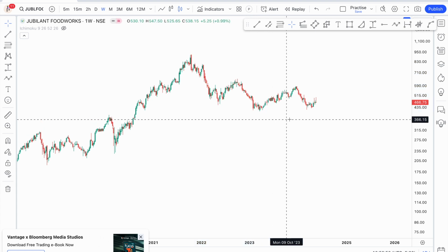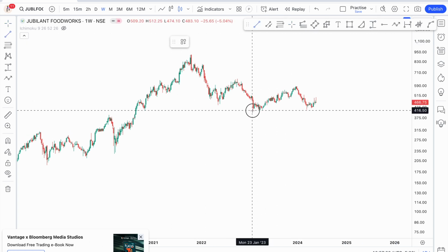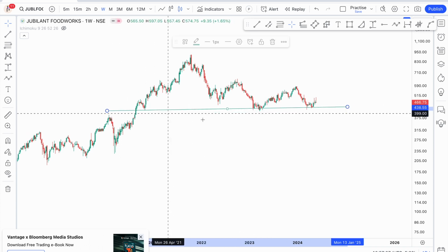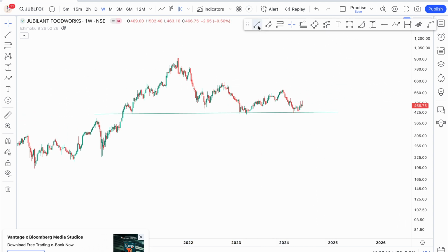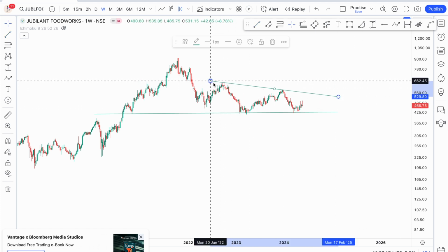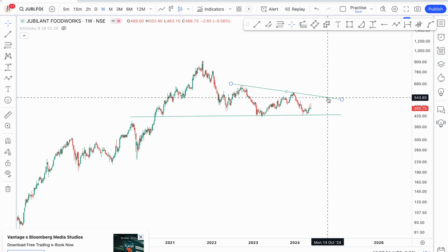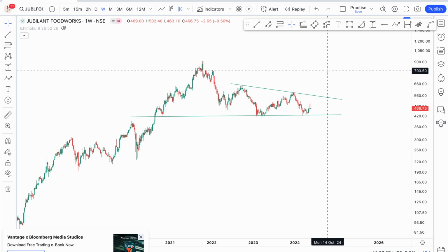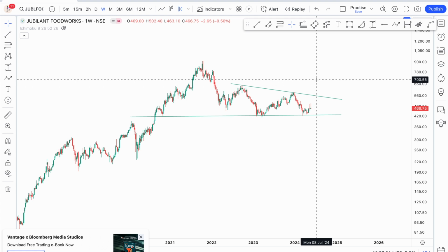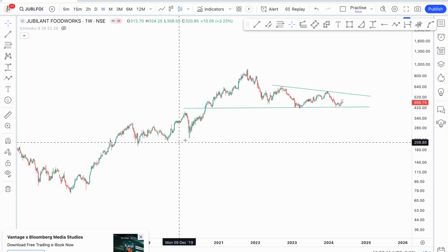Now we will try to find the near-term support. If we take these two, and if you enlarge it, it comes like this. The previous support was here, and it's trying to take support here, and on the resistance side, if you connect these two lines, it's acting as a resistance here. So it may be forming a triangle. Based on the breakdown or breakout we can predict where the stock is going, and based on this channel pattern we will find the targets.